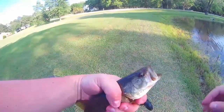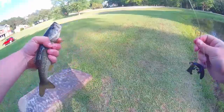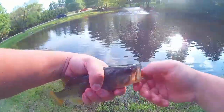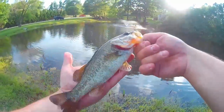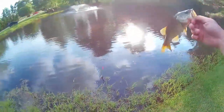Yep. I wouldn't say itty bitty, but he really wanted that. It is very tiny though. I mean, compared to my hand. Good fish though. A fish in general.